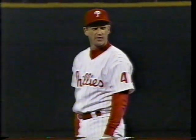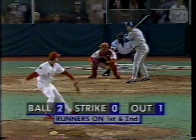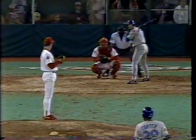Ball 1 low and away. All of a sudden Anderson's control has deserted him. He's thrown 5 straight balls. Six in a row. And think of the dilemma that is building for Jim Fregosi. I mean, Mitch Williams, his problem is walking people, and usually he does it to the first or second guy in the inning because it takes a period of adjustment for him to get settled on the mound. So it's imperative that Anderson throws strikes and that the Phillies get an out. I'm sure that's what Fregosi is thinking right now. How perilous would it be to bring Mitch Williams in with the bases loaded regardless of the score?